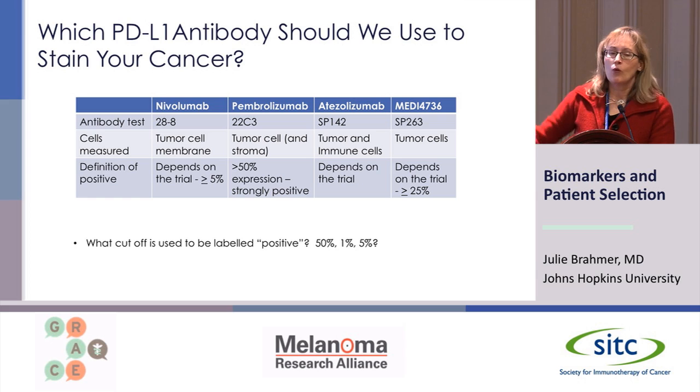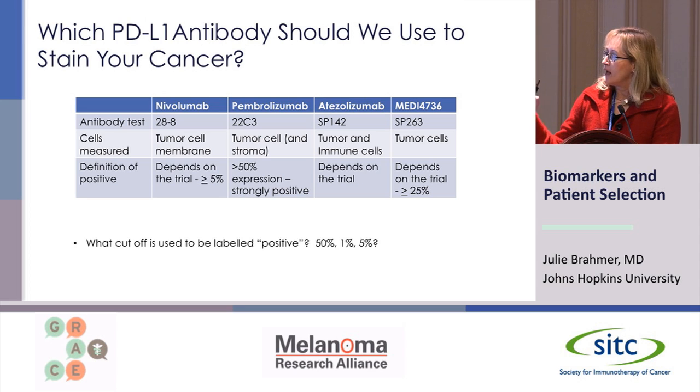Also, the question is, what cells should you measure? We think for sure that it's important to measure tumor cell expression of PD-L1, but what about the immune cells in there? A lot of people have looked at, do we need to look at tumor cells, just the immune cells, or both? And depending on the group that's looked at this, depends on where they're placing their bets. The Atezolizumab group is looking both at tumor and immune cells. And then also the definition of positive.